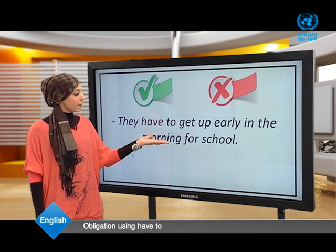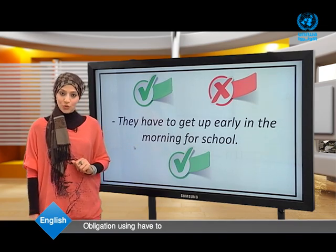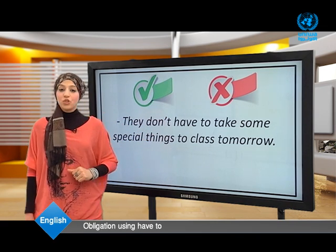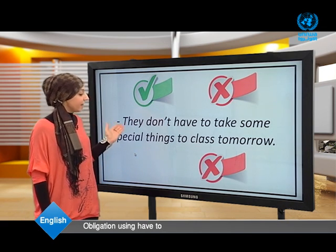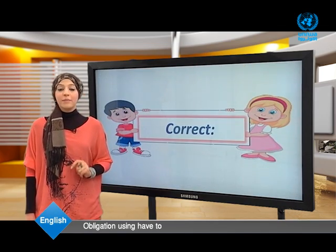Now, the next one. They have to get up early in the morning for school. Yes, it's very necessary to get up early, so it's true. The last one. They don't have to take some special things to class tomorrow. No, it's false. They have to take some special things to class tomorrow. Now let's move to another activity. Correct the mistake.